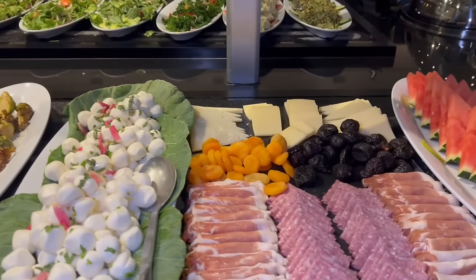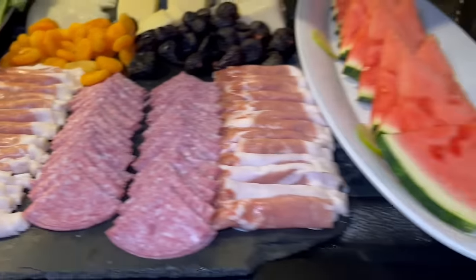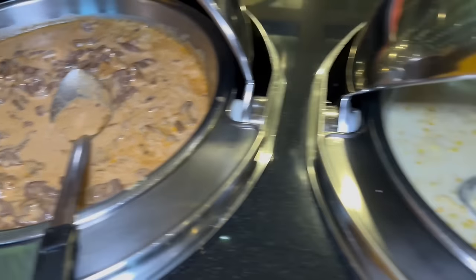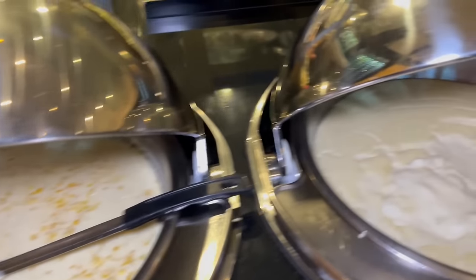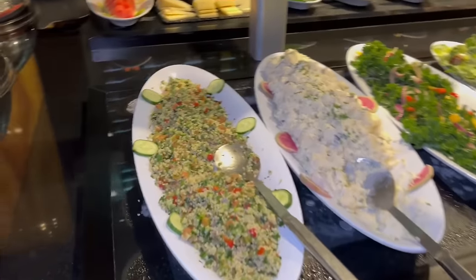Ooh, oh my god, cheese board. I love cheese boards because I love eating salami. Oh, that looks so good. We got bread here, of course. Soups here as well. That looks like a mushroom cream soup. You got some corn, mashed potatoes, and then a whole other side of like salads and stuff.